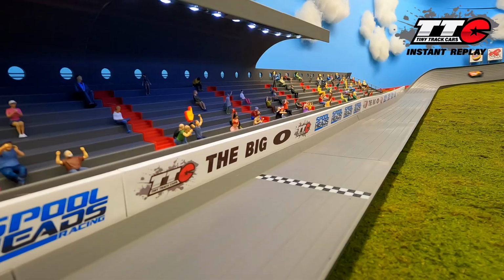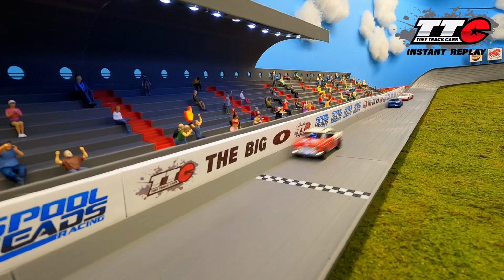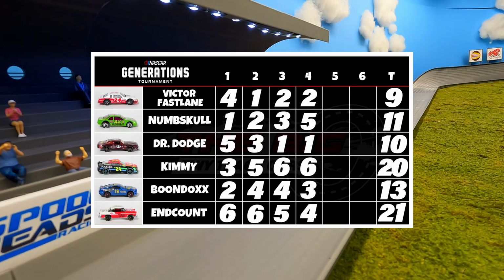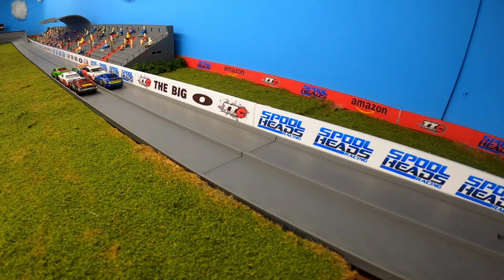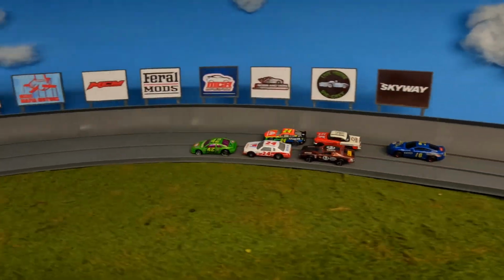All right, there we go. Kimmy is in first place, takes 6 points. Numskull comes across backwards. It's End Count in that beautiful Bel Air, Boondocks, Victor Fastlane, and Dr. Dodge taking 1 point. And what does that mean for the score as we go into race number 5? It's still End Count out front, followed by Kimmy and Boondocks coming in next. The battle is going to be for 3rd place here, folks. We have End Count up front, Kimmy right behind, but who is going to take 3rd?